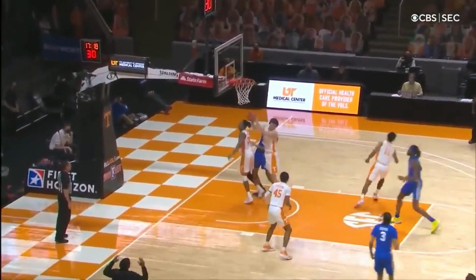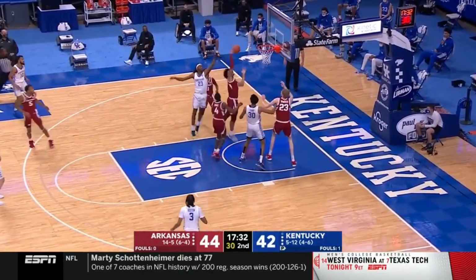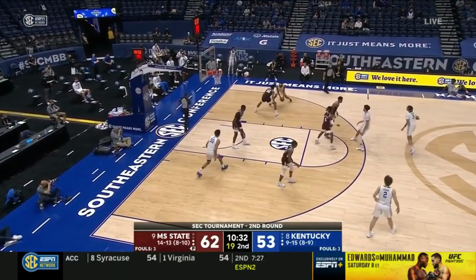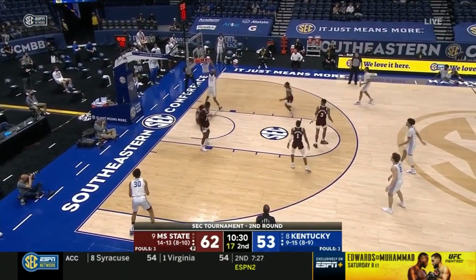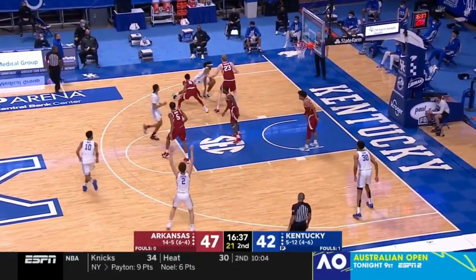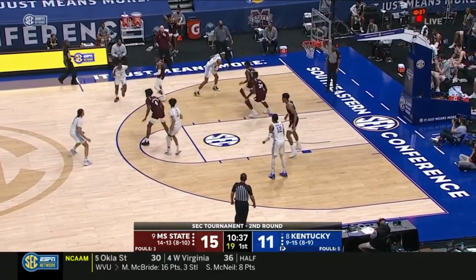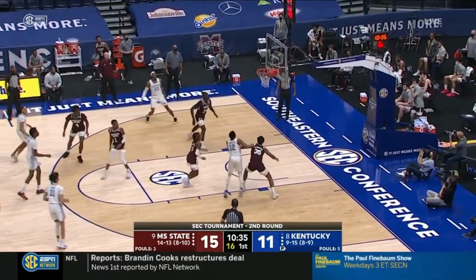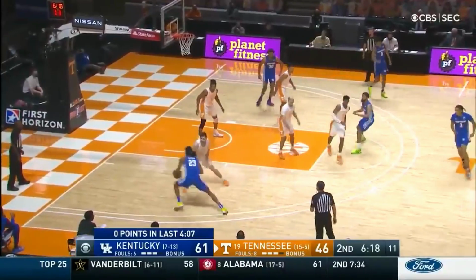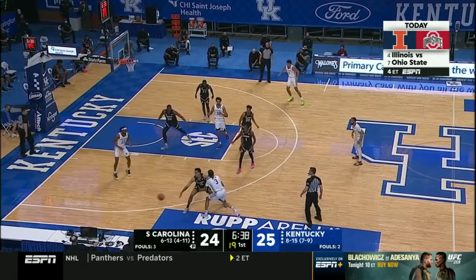It's also true that his face-up eventually becomes too predictable. Once he has done it a few times, you sort of know what to expect, and Jackson lacks counter moves. He'll be looking to get into something off one dribble every time, so as long as you give him some distance, then you give yourself a solid chance of getting a stop, drawing a charge, or trapping him under the basket.